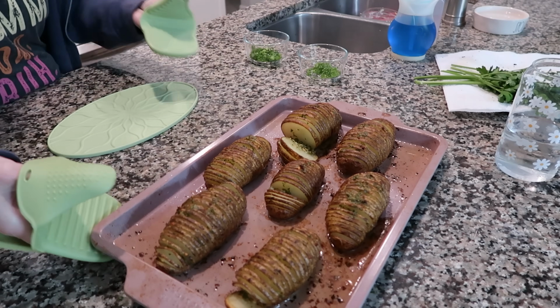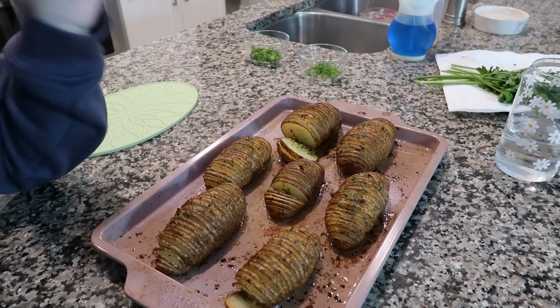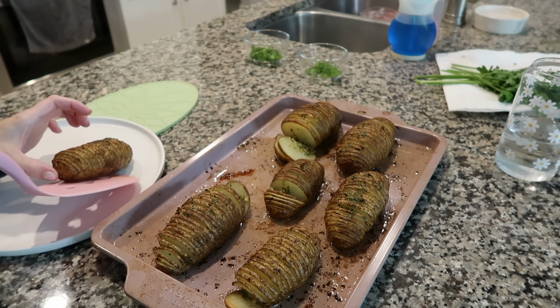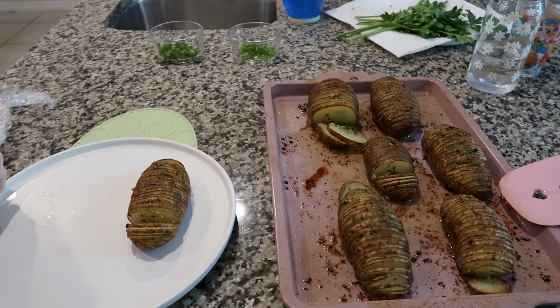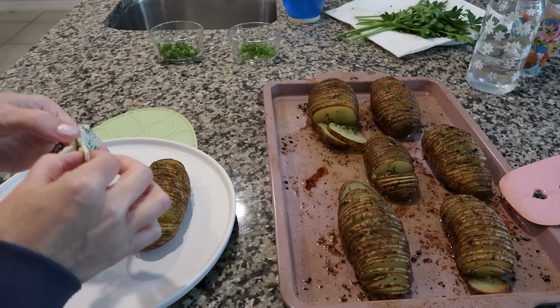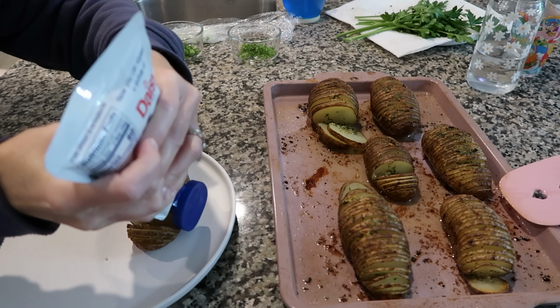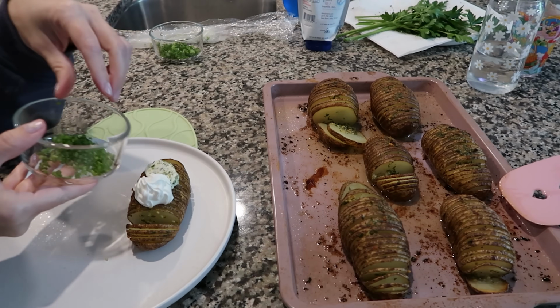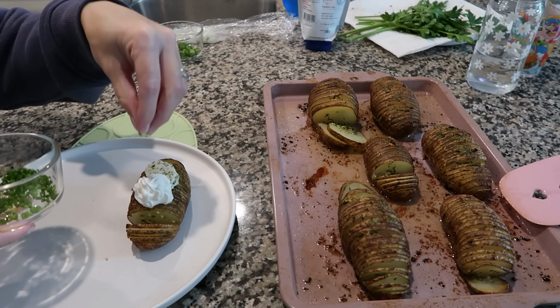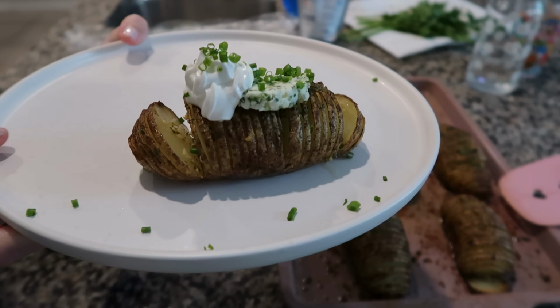Potatoes are done. The chicken still has a few minutes, but I'm gonna show you what she does with these. Okay. To top hers, what she said she likes to do is another pad of that butter, some sour cream, and then to quote her, some chive razzle dazzle. The razzle dazzle is her thing.